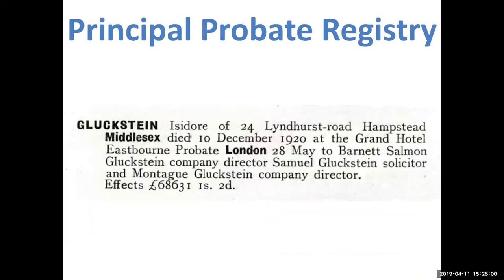Then the probate record: in 1920, he left 68,000 pounds in his will. He'd already given away most of it to family. It talks about how he died at the Grand Hotel. Well, they own the Grand Hotel, so he was staying there when he was on business and so forth.